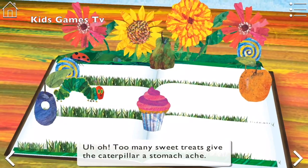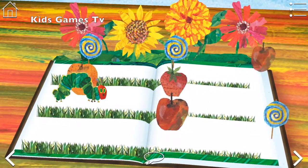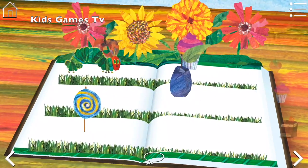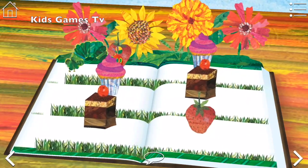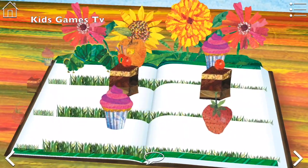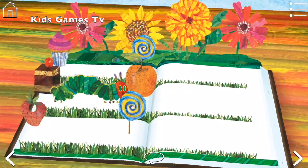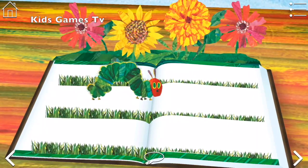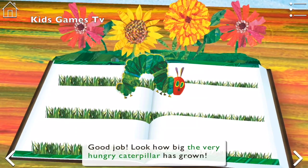Uh-oh! Too many sweet treats give the caterpillar a stomachache. Good job! Look how big the very hungry caterpillar has grown!